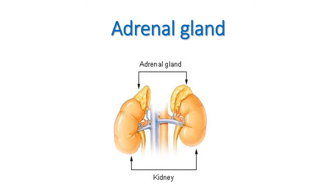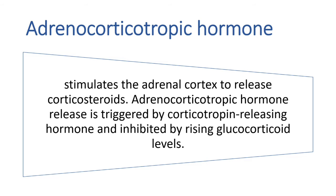Adrenocorticotropic hormone stimulates the adrenal cortex to release corticosteroids. Adrenocorticotropic hormone release is triggered by corticotropin-releasing hormone and inhibited by rising glucocorticoid levels.